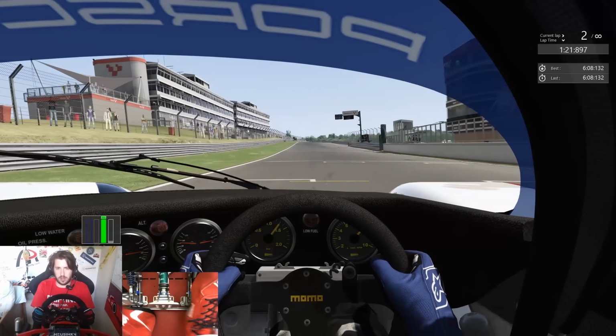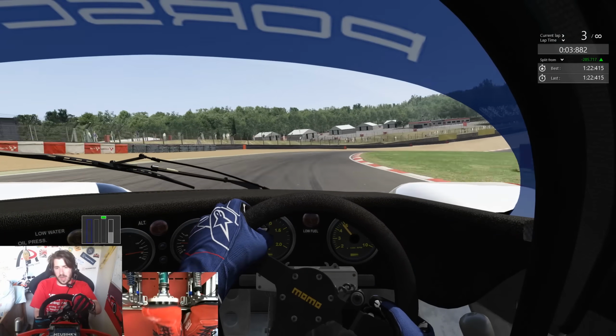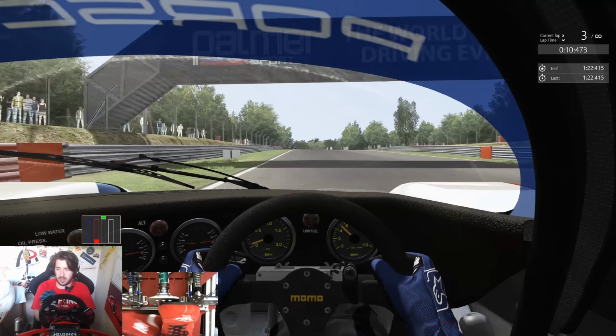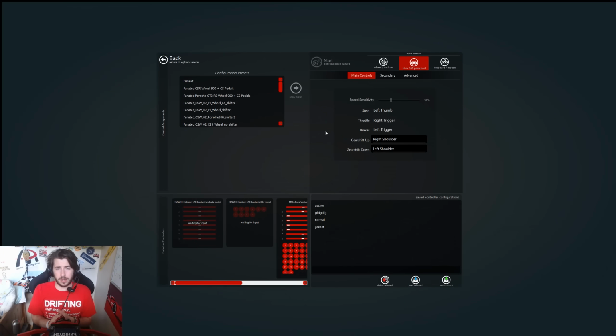It's going to be a 1:22.415. Now, what I'm going to do is go set up the gamepad. You sort of have to set up a gamepad differently to the wheel, and what I'll do is I'll show the settings I have for the gamepad, and then we'll see how close we can get to that time. So I actually had to launch Assetto Corsa properly to get to this window here. I couldn't get to it in Content Manager, which is a bit of a shame.